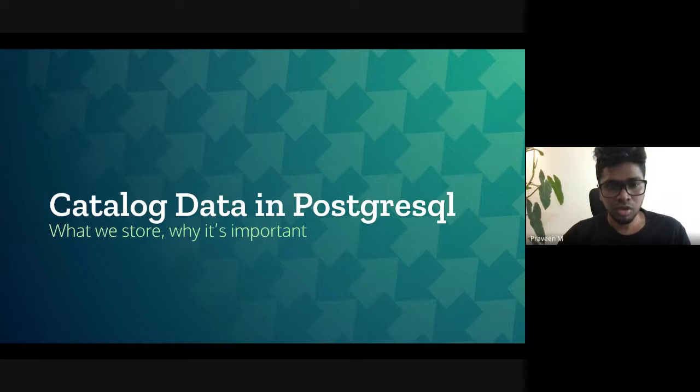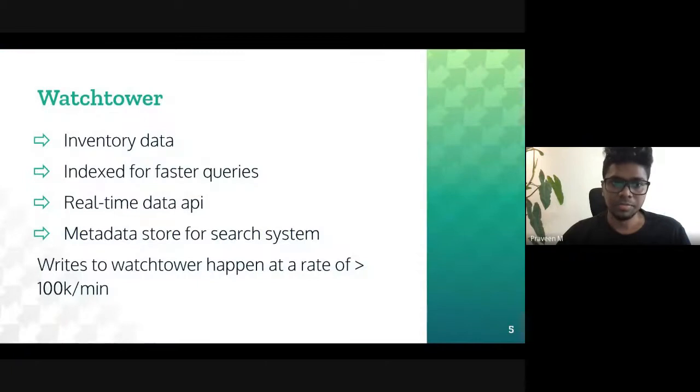And we store a lot of data in PostgreSQL because we leverage its indexing speeds, query speeds, and all of those things. And we understand PostgreSQL a little bit better than other solutions. And it serves a lot of good purpose for a real-time scenario.